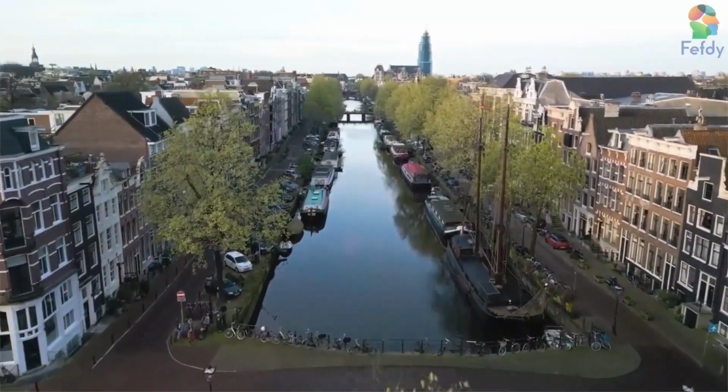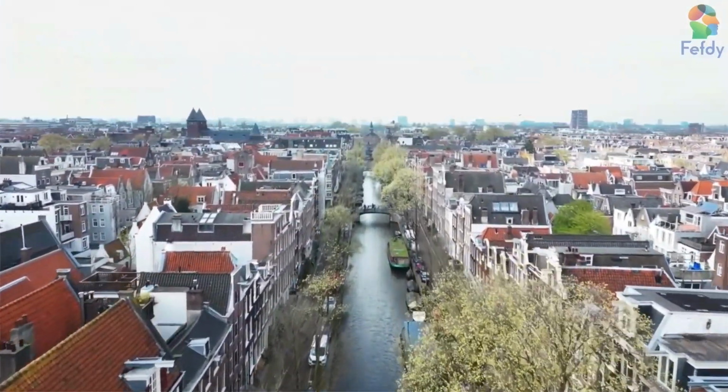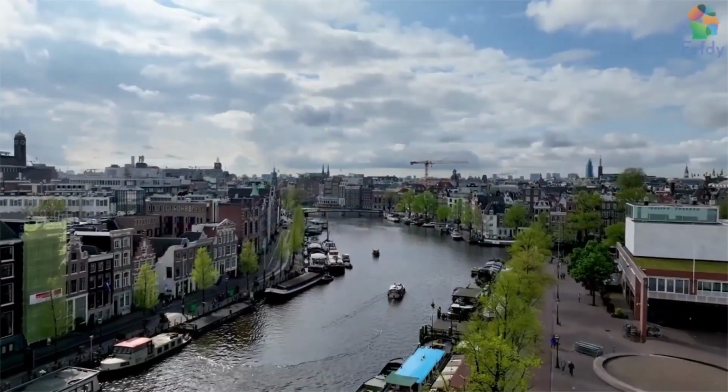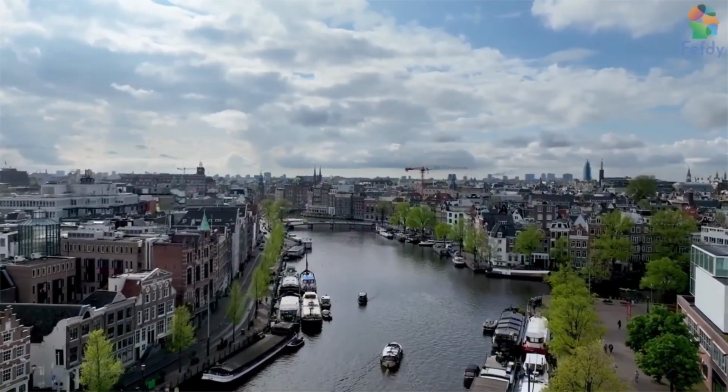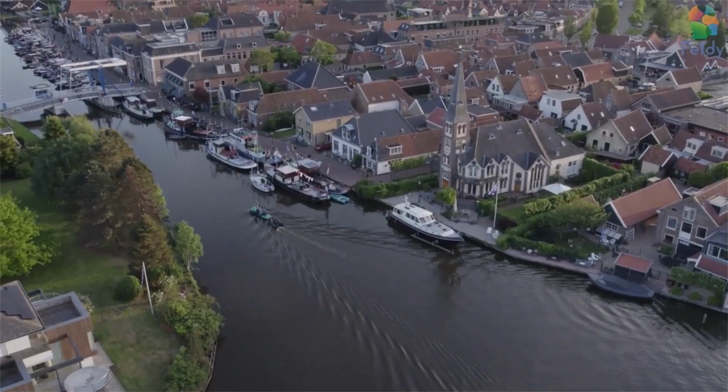Fun fact. The Netherlands is famous for its canals, especially in cities like Amsterdam. It's also known for being very flat, which makes it perfect for biking everywhere.